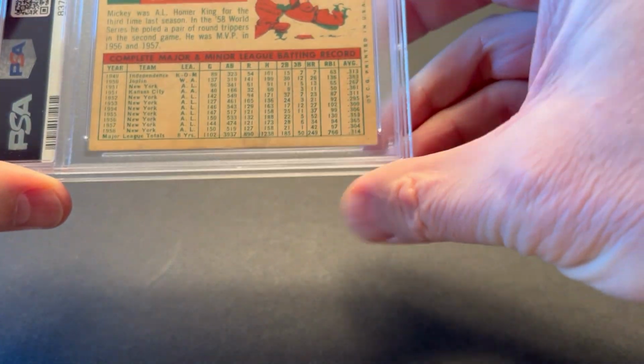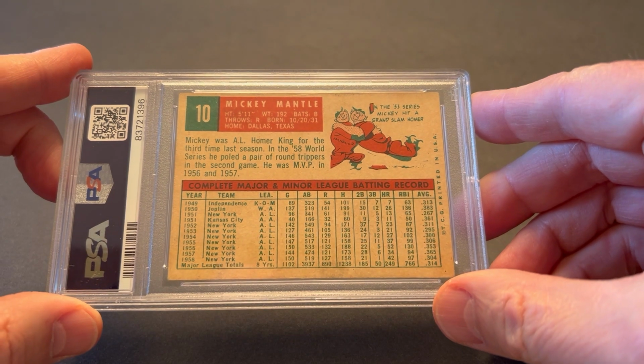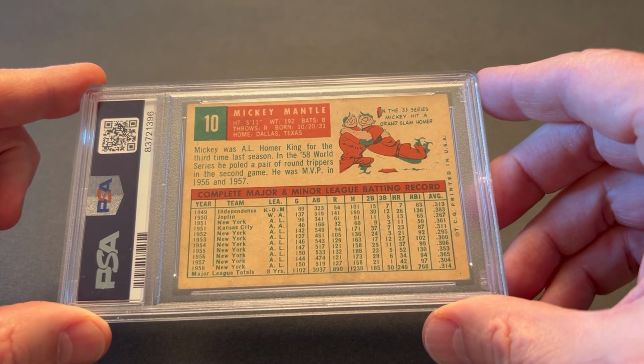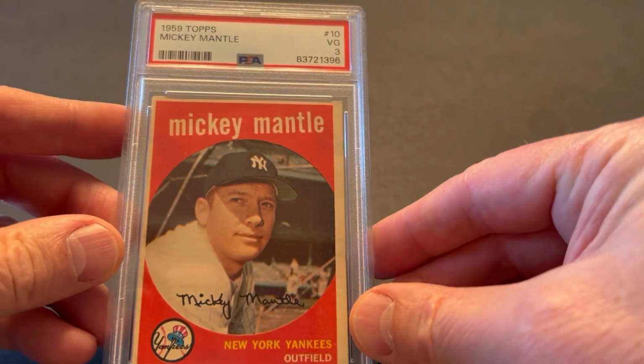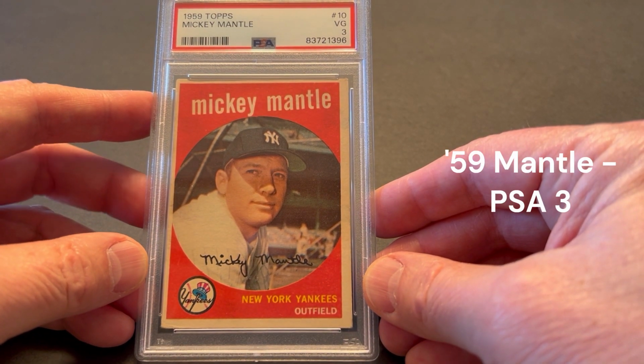All right, so let's get going today with the 18 card submission from the 1950s. So the first one up here, we've got a 1959 Mickey Mantle, number 10. You see the back centering there. And we were hoping for a 3 on this one, or estimating a 3 on this. And we've got the 3. I'll take that.